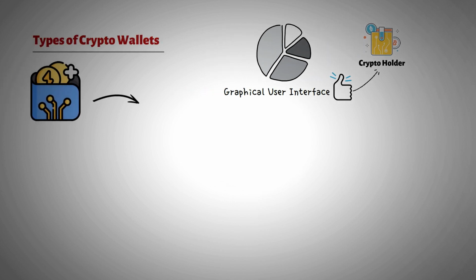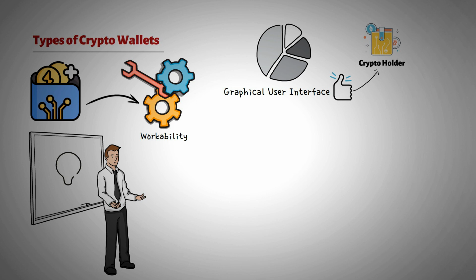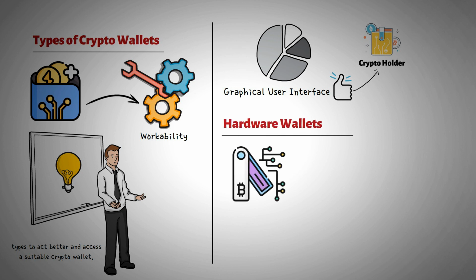Crypto wallets are of different types based on their workability. The crypto investor and entrepreneurial opportunist should understand the types to act better and access a suitable crypto wallet. Hardware wallets. The first type is hardware wallets. They are small devices that store the crypto offline.